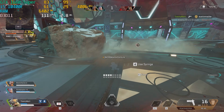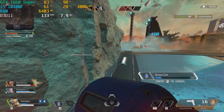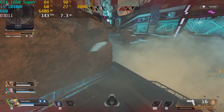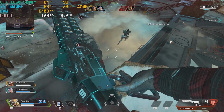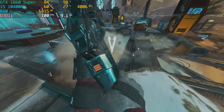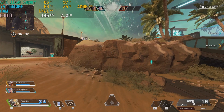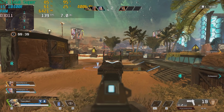But let's talk about those tests real quick. Apex Legends, medium settings at 1080p, 120 plus FPS. I think that's very respectable for the specs. A 1660 Super with an 11400, absolutely great configuration if you can pick it up, especially at the price that we did. We start to see one of the flaws is the case design.